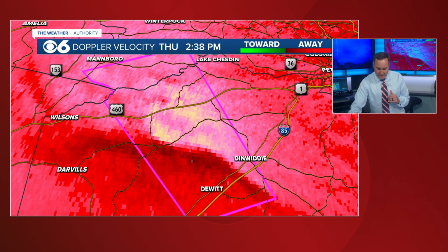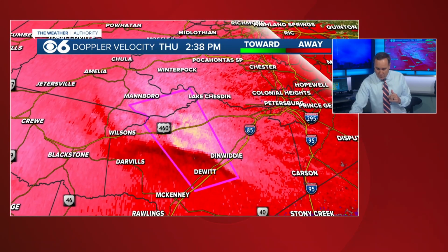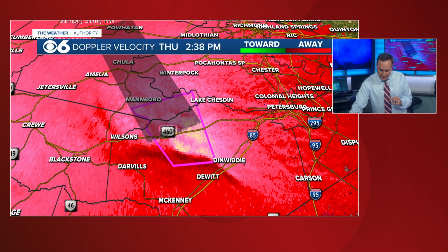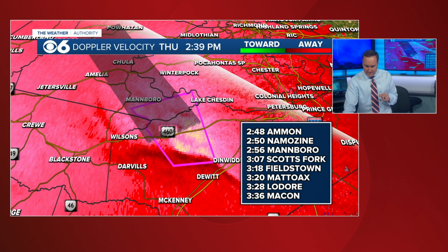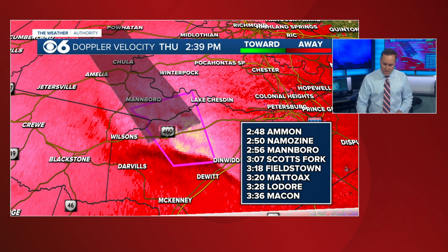The time of arrival here in these locations will be based on a storm track I'll put on here. Again, it's moving to the north and east at 30 miles per hour. So I'll put that track on here, and we'll start it just kind of in the general sense right in here, just kind of give you a little bit of a heads up. And at 30 miles per hour, we're looking at Ammon at 2:48, Namozine at 2:50, Manborough at 2:56, Scotts Fork at 3:07, Fieldstown at 3:18, Mattox at 3:20, Ladore at 3:28, and Macon at 3:36.